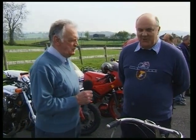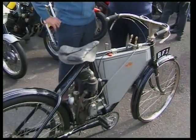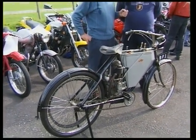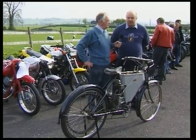Good morning, Rodney. Yes, good morning. Now you tell us a little bit about this one. This is a 1901 Ormond. It belongs to a gentleman in Sherborne, Nigel Sims. It's the very first machine ever registered in Dorset. BF1 was the original registration.